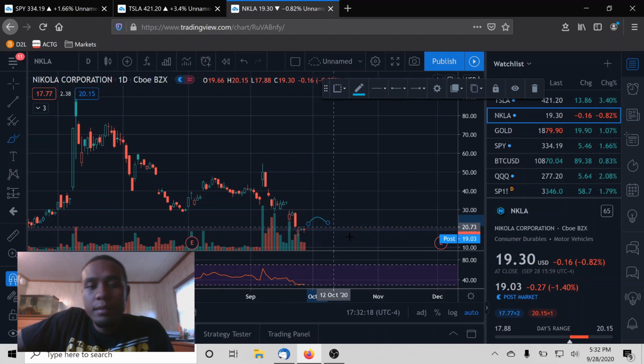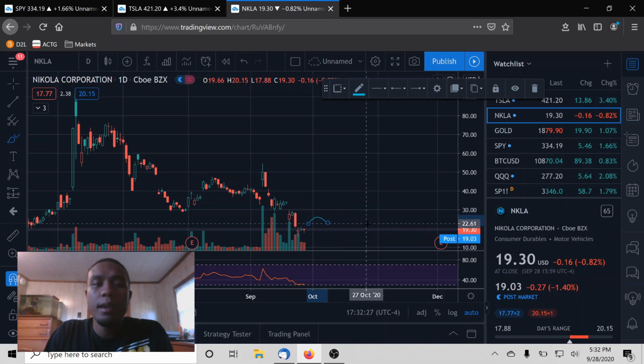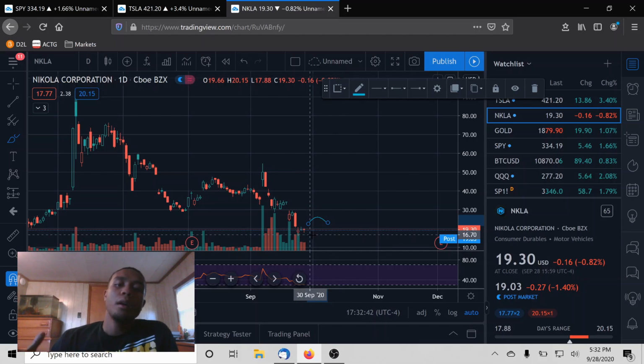That's 20 to 50%. I want a little bounce like that, and that's all I need. I'll hold it for a couple days, and I don't need 20 to 50%. All I need is 5, 10%. Just little wins. Little wins add up to big ones. I'm not going to force and hold on to something and hope that it's going to go up 50% or 100%. Anytime I can get a win off of a move.